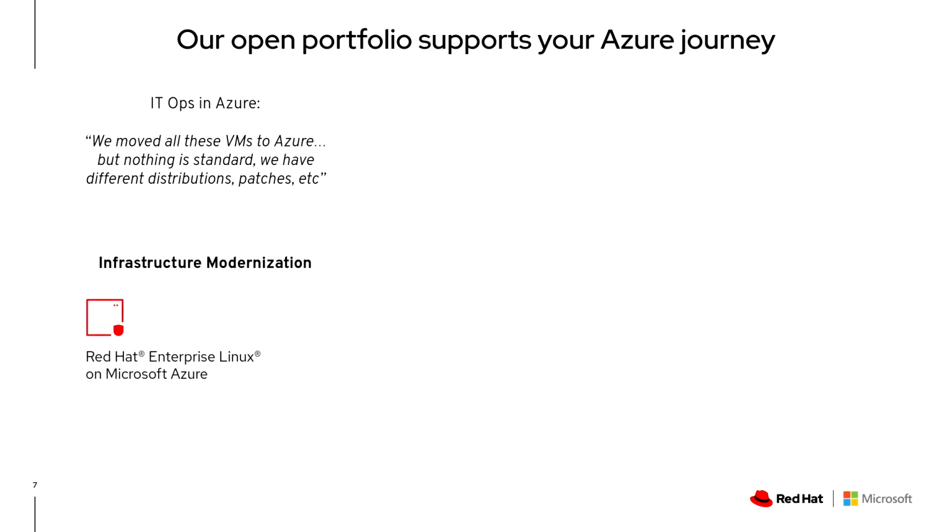Often customers will engage Red Hat looking for infrastructure modernization and sometimes just infrastructure standardization as well. So we're going to talk in this presentation later on about how Red Hat Enterprise Linux can help modernize those operating systems and standardize on top of a supported, tried, tested Linux distribution that is RHEL, Red Hat Enterprise Linux.